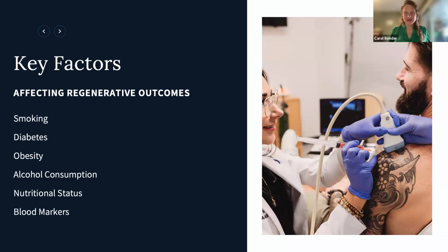So there's many factors, as we know, that impact individuals' health, and you can understand how these factors would also impact their outcomes when it comes to regenerative treatments. So as we may see in our patients in San Diego and Provo, it's a lot of athletes that are already pretty healthy that are coming to seek us for regenerative treatments because they're so active, but they don't want the downtime that their surgical option would give them.